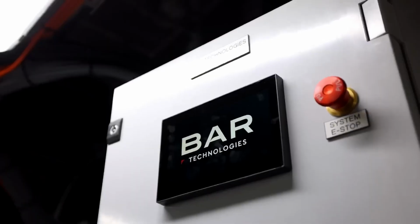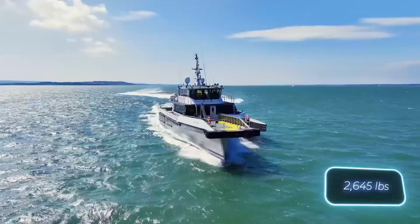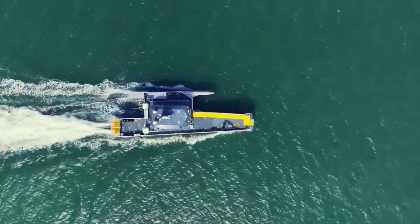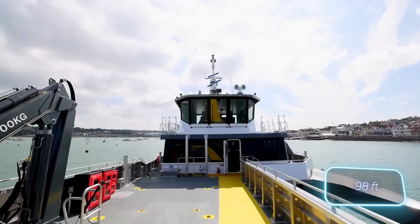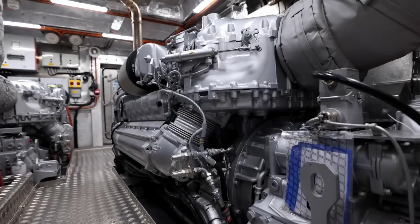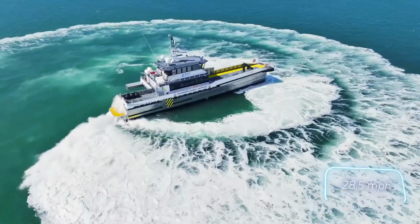Additionally, the vessel's emissions have been reduced by 30%, equivalent to 1,200 tons less CO2 than other ships. The Seacat Columbia combines advanced technology with comfort, accommodating up to 24 people in its 30 meters length. Although the cabins are small, they're cozy enough to watch a movie, but only if you have time, because the Seacat Columbia travels at a speed of 46 kilometers per hour.